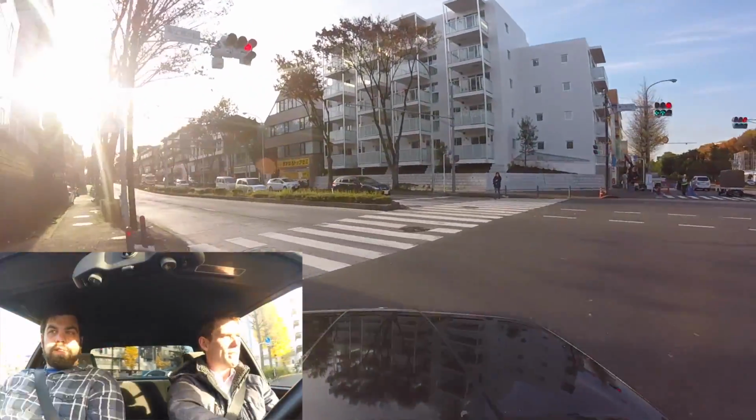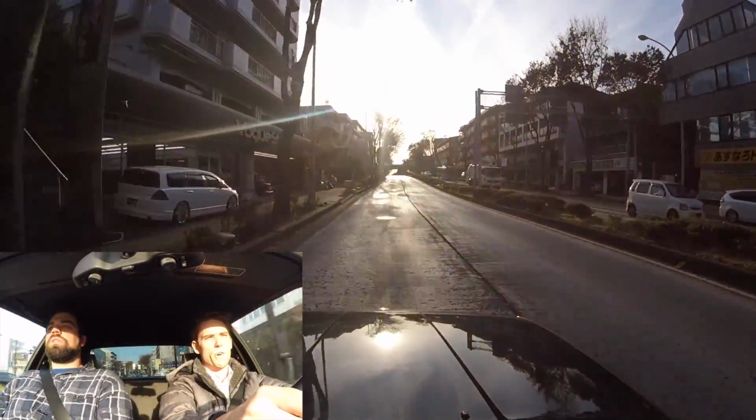Yeah, I've got that. Certain cars give you a certain feeling. I can see this is definitely one of those. Oh, that's too bright.